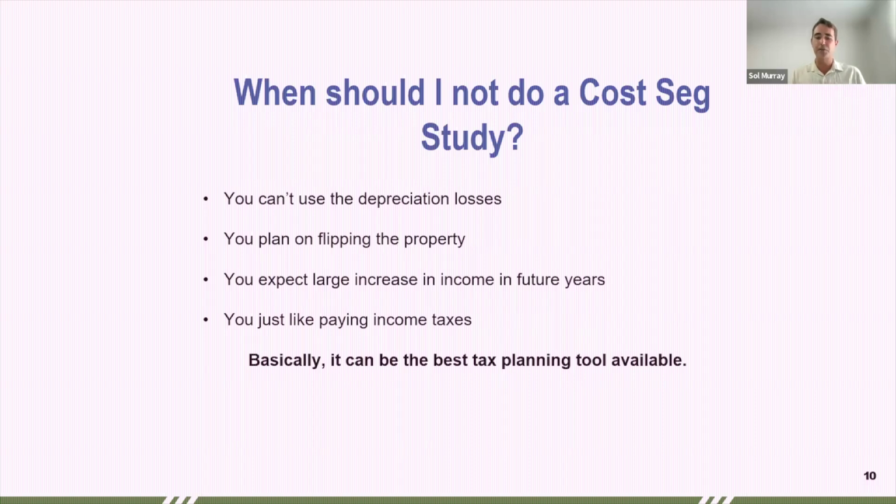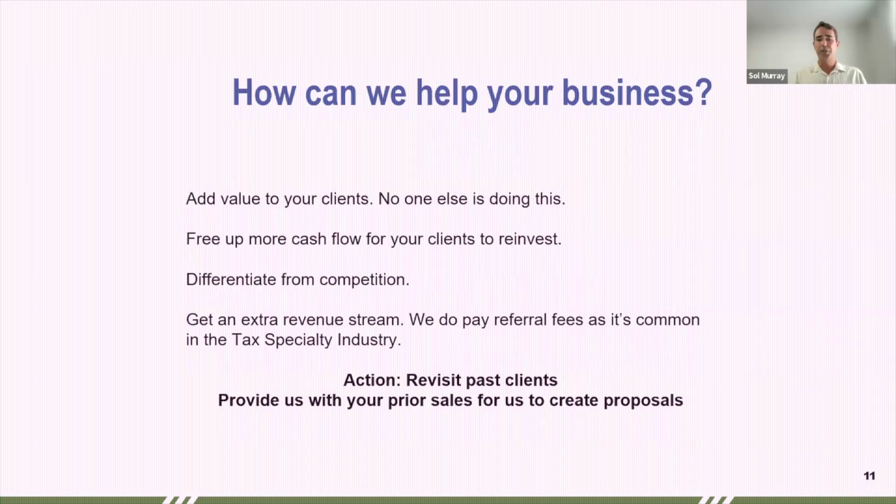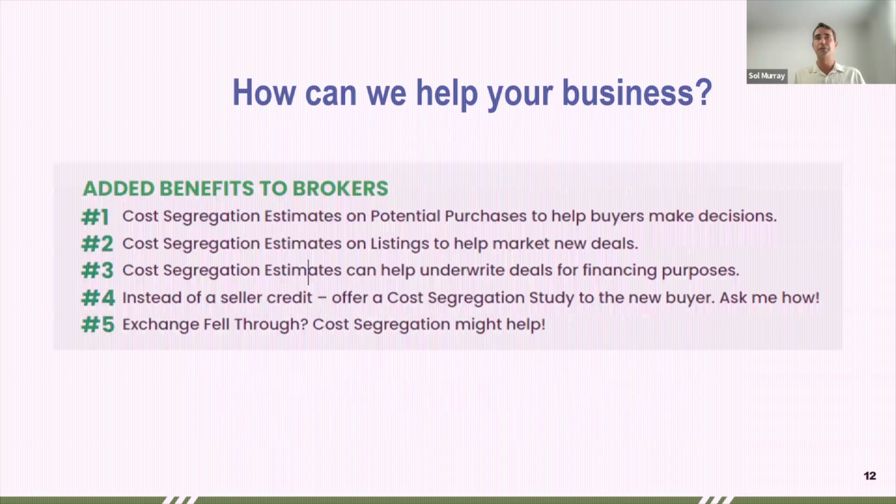We're happy to have conversations with your CPA. We understand that most CPAs do not understand cost segregation 100%. It's not something they do all the time, and that's kind of why we come in. We do a lot of CPEs, which are the continuing professional educations for the CPAs. So it's always our pleasure to get on a phone call or a Zoom and go over that with a tax professional.